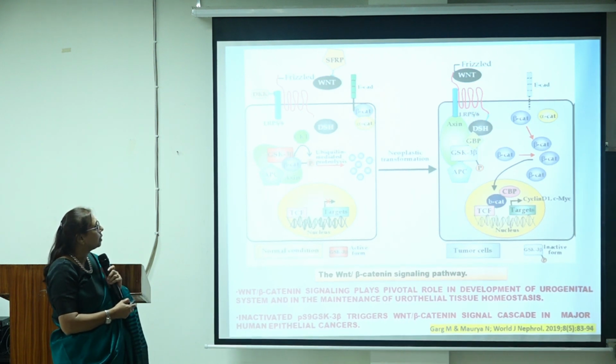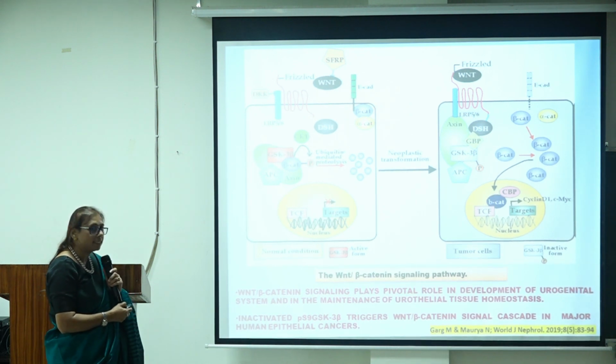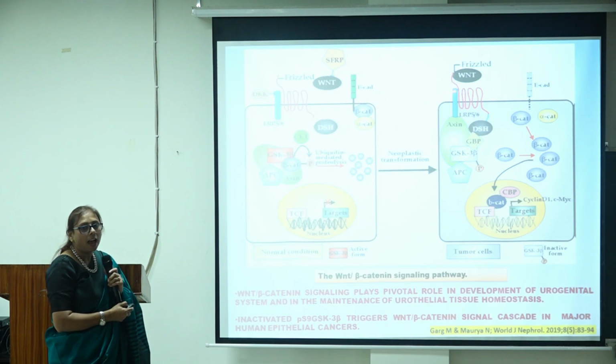However, beta-catenin is also one of the important markers of epithelial cells. It is a part of the desmosome. It can bind to E-cadherin and alpha-catenin, and therefore it is helpful in maintaining the adhesive property of the cell.